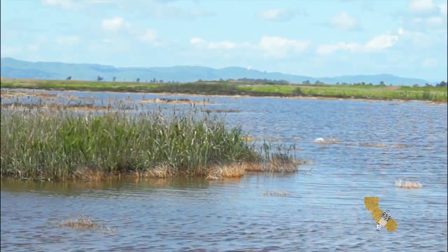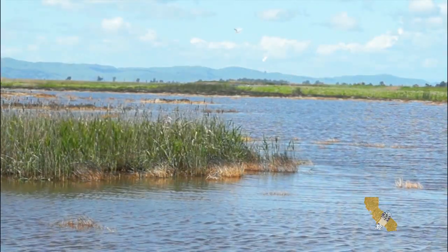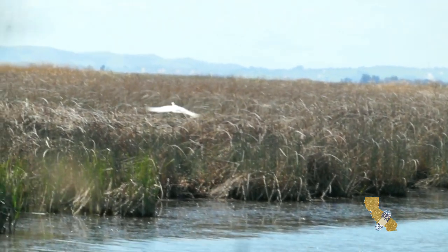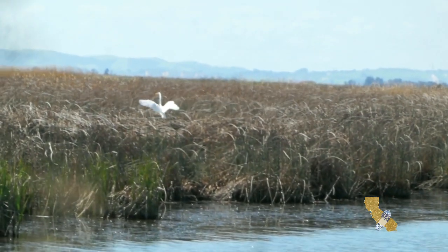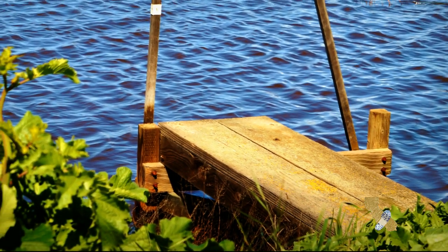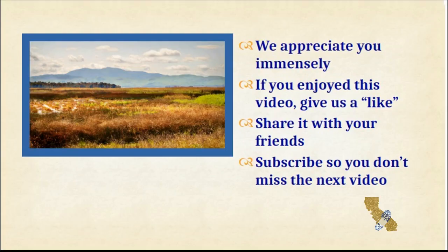Least terns and snowy plovers are nesting in sand dredged from the slough and wetlands. Several egret rookeries can be found in the wildlife area. We'll come back to explore more of Grizzly Island.